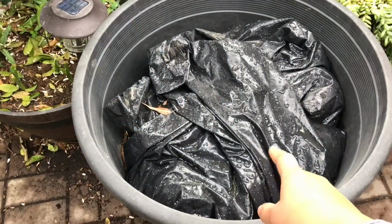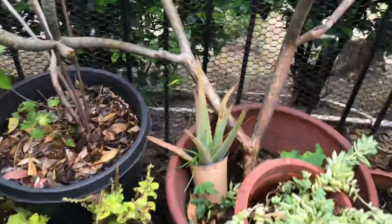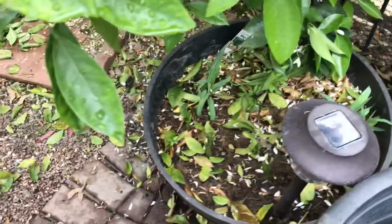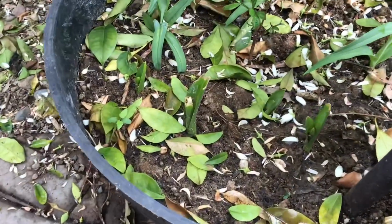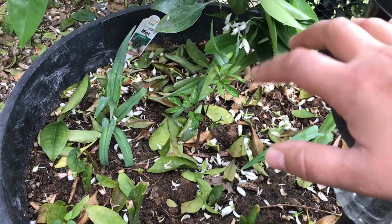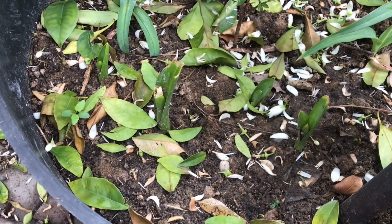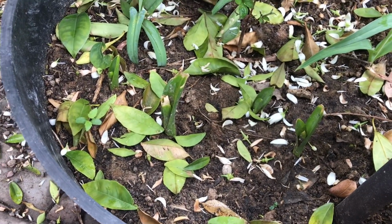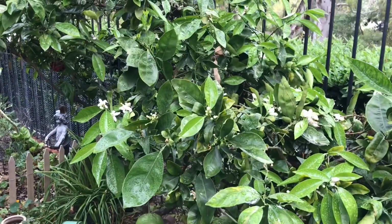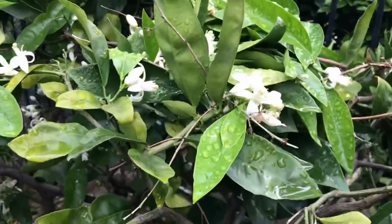This is all just chicken manure inside here that I need to spread throughout my garden. Got a little aloe vera plant there that I need to plant. Some of the bulbs are coming up. Some daylilies. That is a peony, and then these are just some purple chive bulbs that I planted. And then the orange tree is in full bloom.